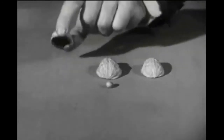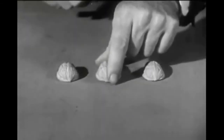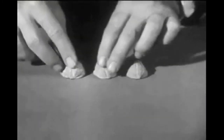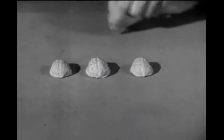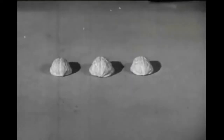The well-known shell game. 3 walnut shells and a pea. We place the pea under a shell. Under which shell is the pea? Many people have wagered $1, so sure were they that they knew. Most people's shell. Few people will say under this one.